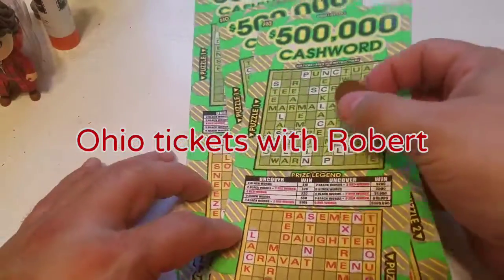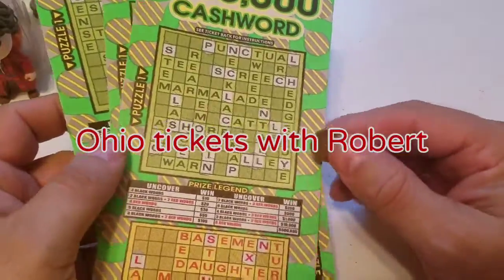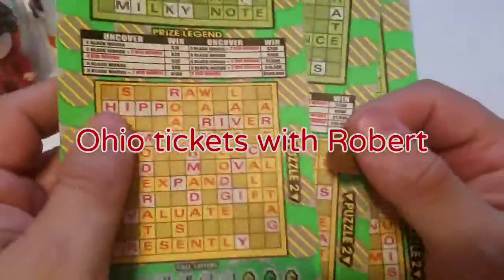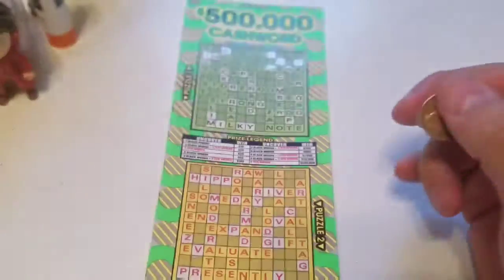We have a $30 session. We have three of the $10, $500, $1,000 cash word. We have tickets 31 to 33. Move these out of the way.